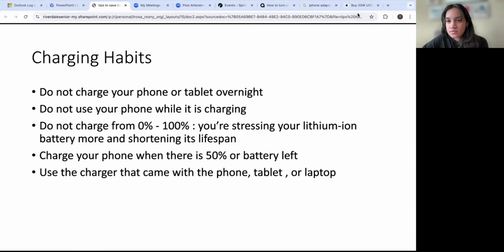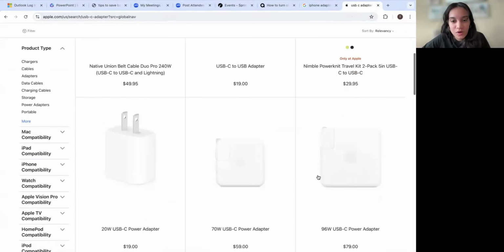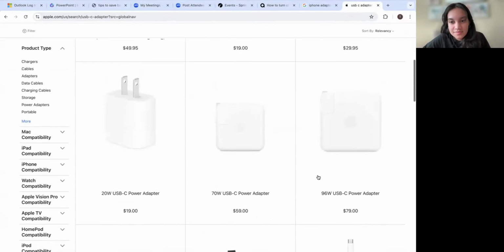When you say the larger box, some of them are rectangular. The bigger thing is the charger, not the wire. The adapter, the box, is what's actually charging your phone. The rest is just a wire. Oh. Yeah, so as we see here on the screen, right?